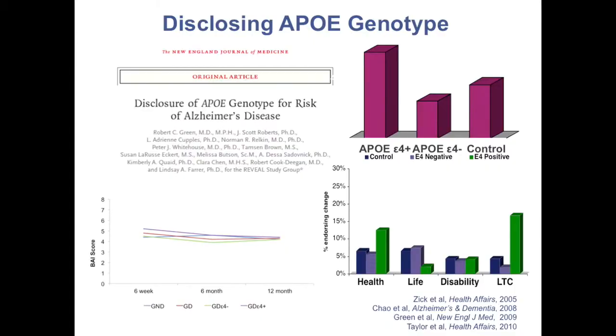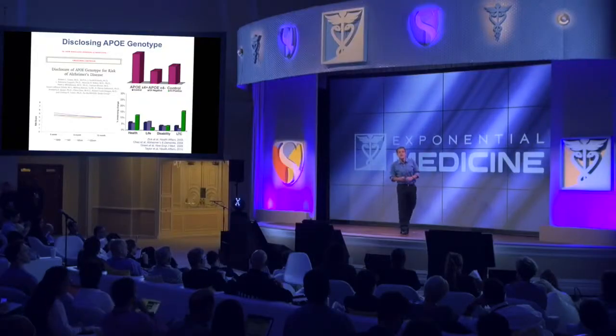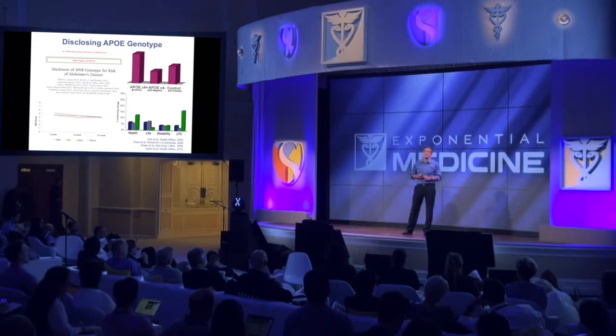And in the first of its kind, they reported they were more likely, if they were E4 positive, to purchase long-term care insurance. This is called adverse selection, and let me tell you, it terrifies the insurance companies. A very interesting phenomenon going on with genomics and insurance.